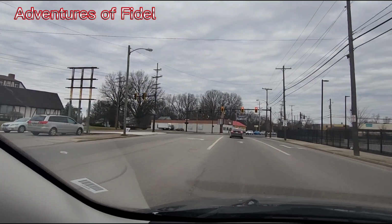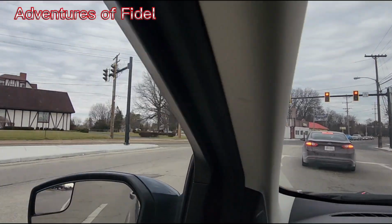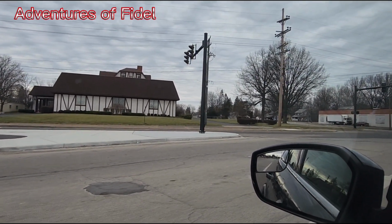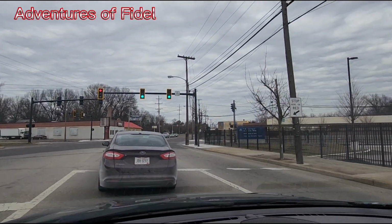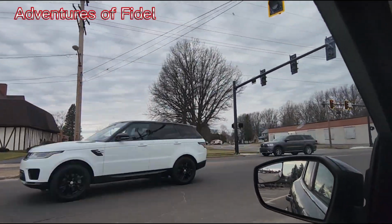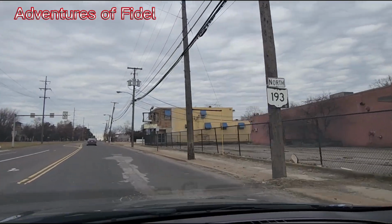Use the right two lanes to turn slightly right onto Ohio 193 North Belmont Avenue. Yeah, guys, I don't know much about this place, but well, let's keep going all together. Continue on Ohio 193 North for 2 miles.